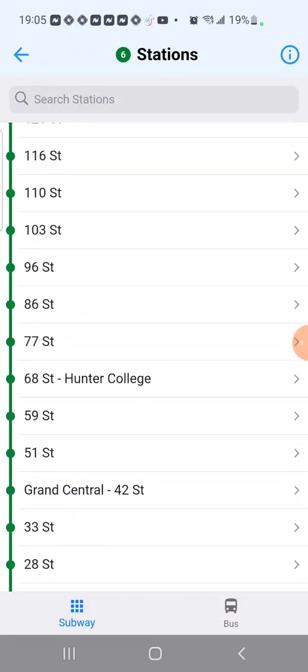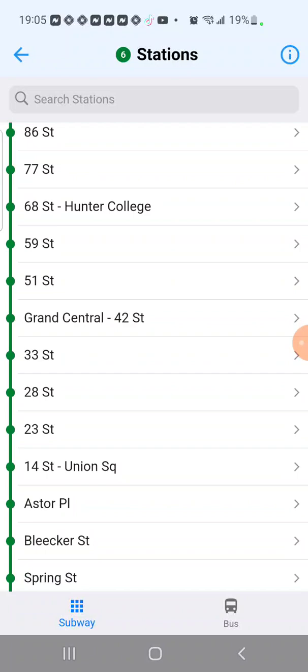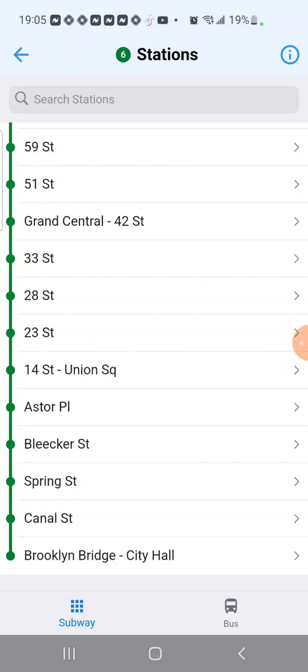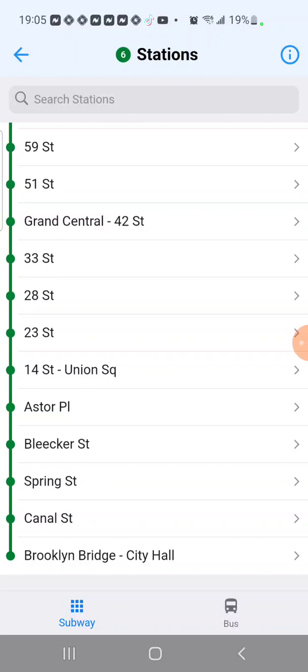So let's go on to 86th Street. So at 86th Street, you can transfer to the 4 and 5 trains. And then at 59th Street, you can transfer to the F and Q train by walking to the Lexington Avenue 63rd Street station. And then at 33rd Street, you could transfer to the M34 Select Bus Service.